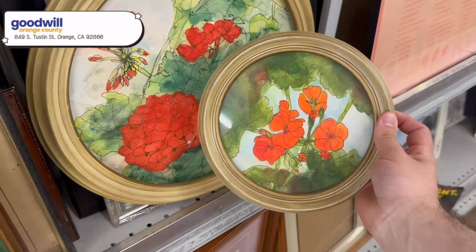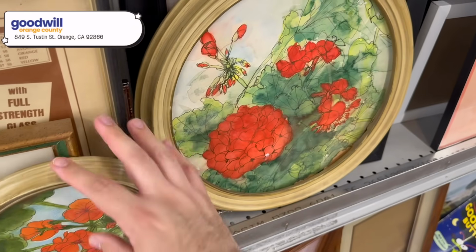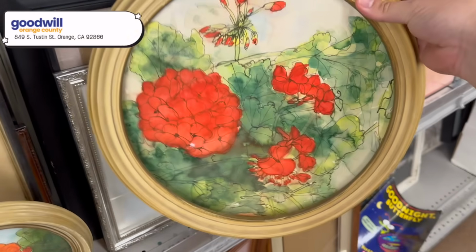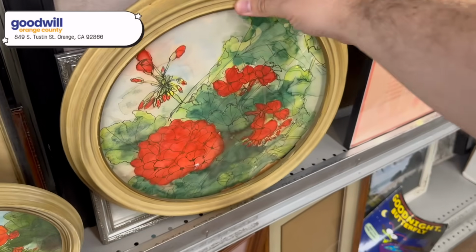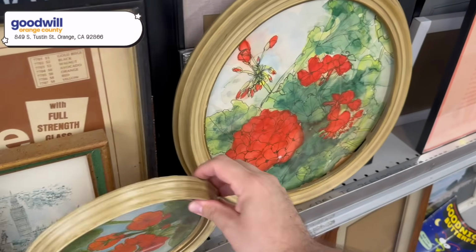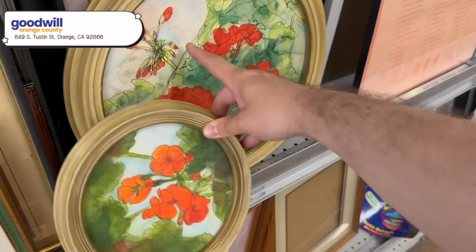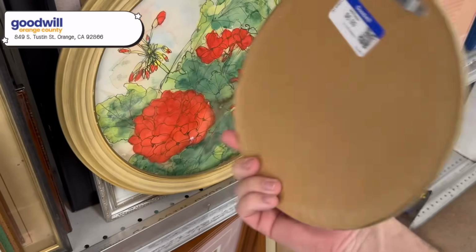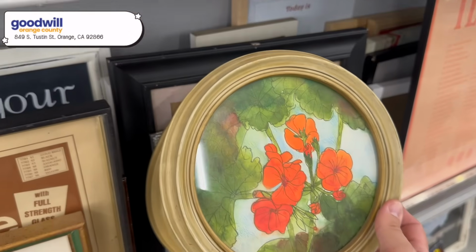$6.99 for the small one. I want to say they're poppies or marigolds. I always get them confused. Then we have this one right here. The bigger one is $8.99. If I had to choose one, I would probably choose this size because this one has the glass. This other one doesn't. And I really like the size of this one. I don't have something circular, as in like a picture frame.